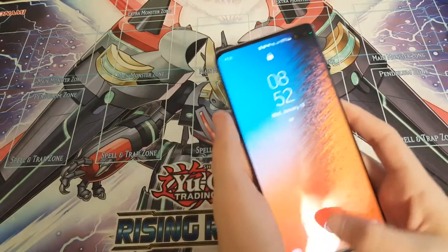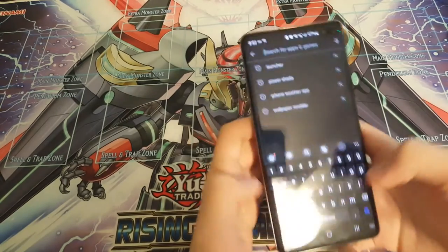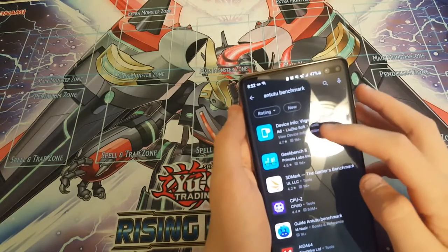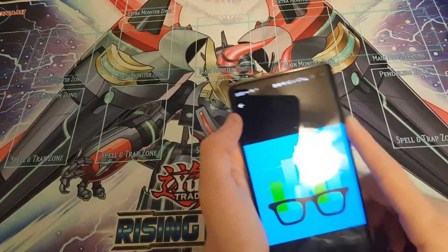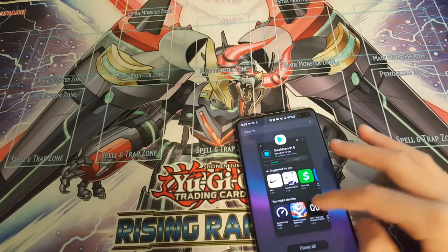We can do a performance test real quick. So we can go to download the AnTuTu benchmark. Geekbench 5. As you can see, it also has new animations, everything with this Android 12.